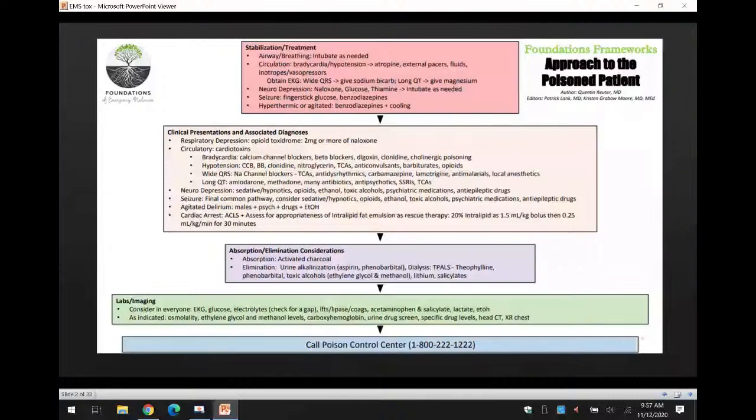And then we'll go through some of these things about clinical presentations, like they talk about bradycardia with the channel blockers, hypotension as well, the QRS, and sometimes the long QTs. And we'll go through that some more. A lot of that stuff in the lower part, using activated charcoal, I'll talk about a little bit. But we're not going to alkalize the urine in the rig or anything like that. At least that wasn't what I did when I was in EMT. But maybe you guys got some special tools nowadays to do that stuff.